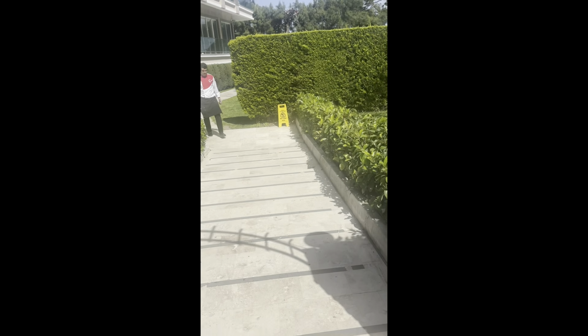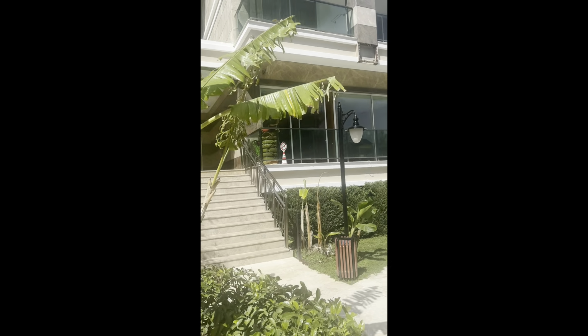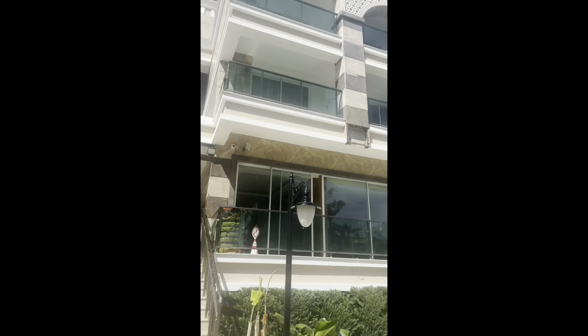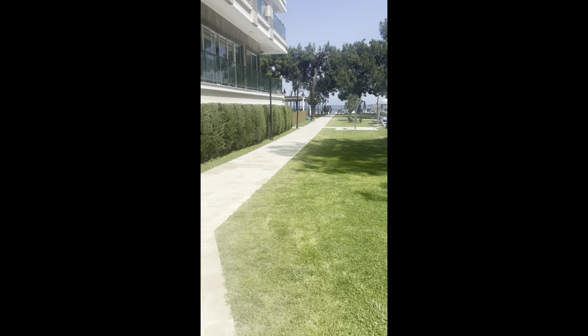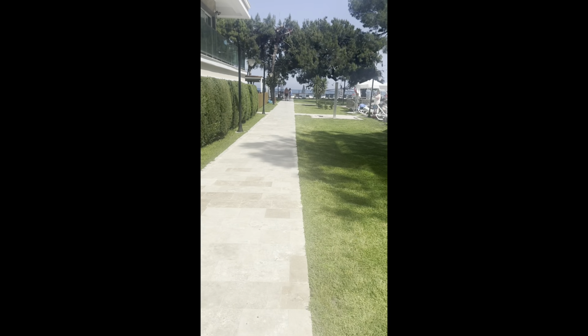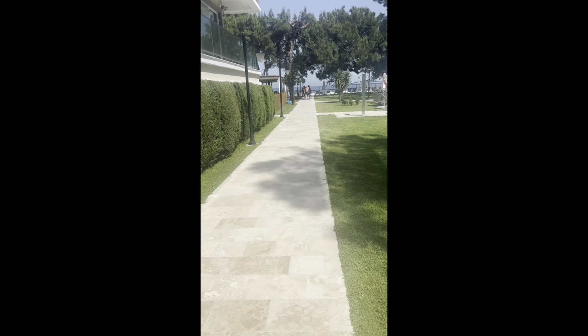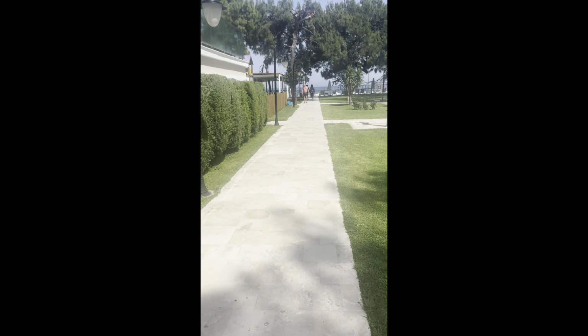There are a few rooms here just on the left. I'm really not sure what rooms those are, but they are part of the hotel. The sea is obviously to the front, and just at the side here on the right, now this is the quiet pool. This is where we generally stayed, found it really nice.